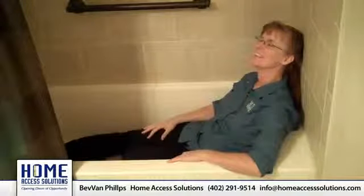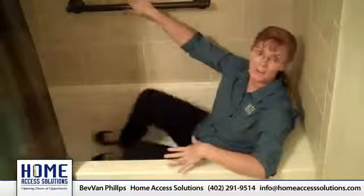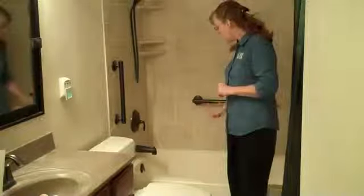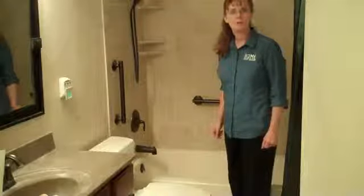Tubs are great for soaking. So what's the problem with a tub? Well, getting out of it for one thing, but we'll talk about that some other day. Say, for instance, you never even get in the floor of the tub. You only use your tub for showering.